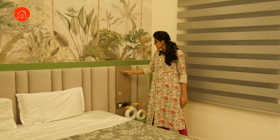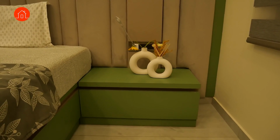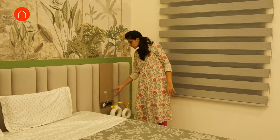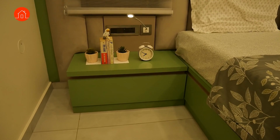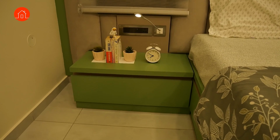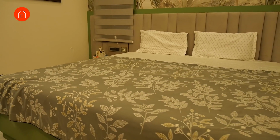And in the center areas of the side tables, we have given the same grey that we have used in other parts of the wardrobe. This is so that the switchboard applications are easier and maintenance is easier over time. And we have given 2 symmetric side tables here with a running groove in the entire bed design. And the bed is again another shade of green, which we have used here.